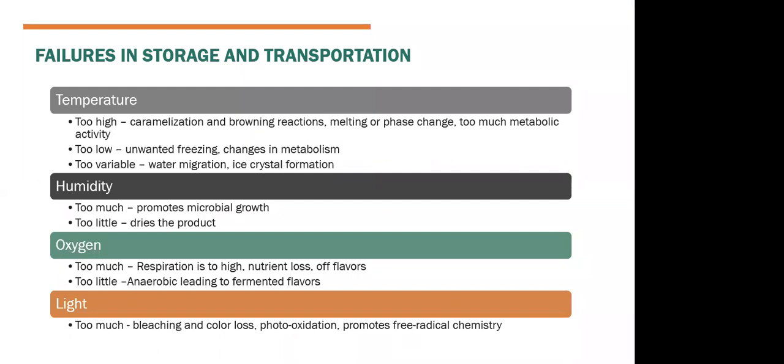The next category, failures in storage and transportation. We got four big categories that can cause damage. Temperature. If you store a juice product at too high a temperature, it will go brown. If you've got a frozen product, you can go icy, something like a sorbet or ice cream. If it's still metabolically active, like a fresh cut product, the high temperatures will deplete sugars and cause senescence. We'll talk about that a little bit more later.